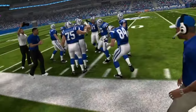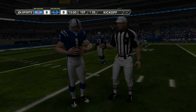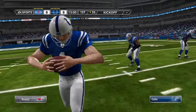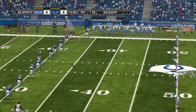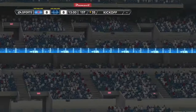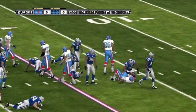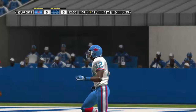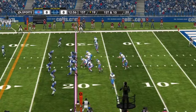All right, Chris, with that in mind, let's go down to the field. We are ready for football. McAfee has the ball all teed up, and he looks ready to get this game underway. The stop was made by Glenn. They'll get the ball here at the 19. First down, 10 to go.